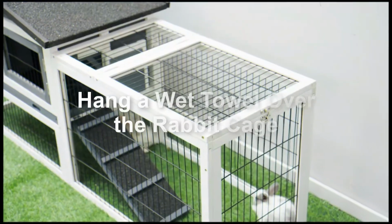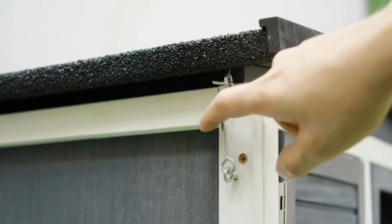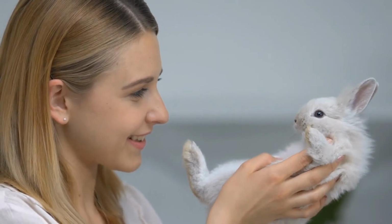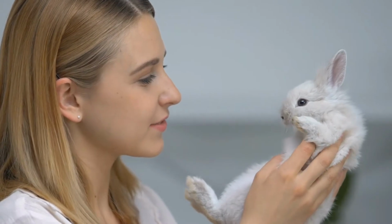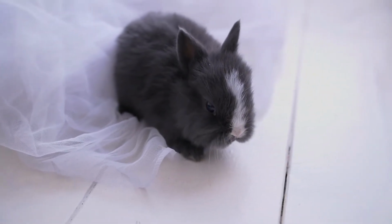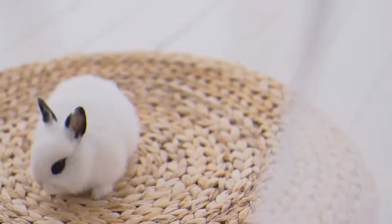Hang a wet towel over the rabbit cage. Placing a wet towel over your rabbit's cage is effective, especially if you combine it with a running fan. The towel helps shade the rabbit and provides it with cool moisture that helps reduce the ambient temperature. Take a normal-sized towel, dip it in water, then wring it out. Next, you should place it on the cage, ensuring that you cover most of the space. However, you should ensure the towel doesn't obstruct its ventilation and that the towel isn't dripping any water to avoid soaking the rabbit.